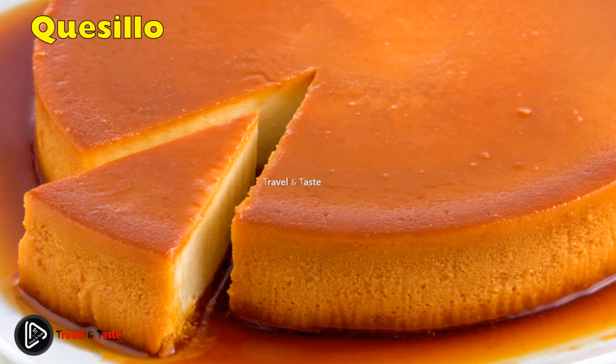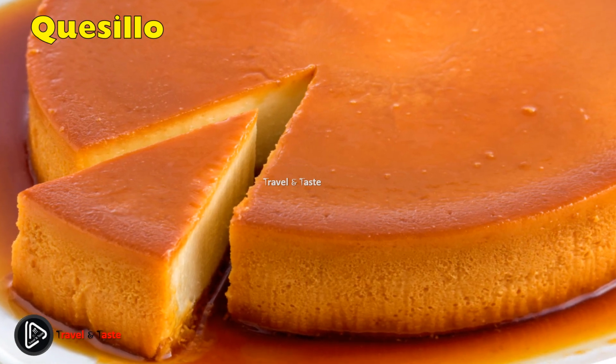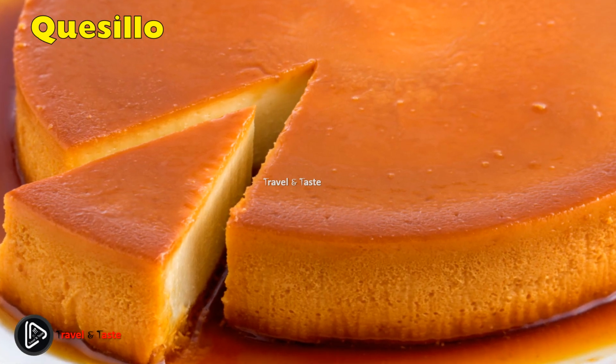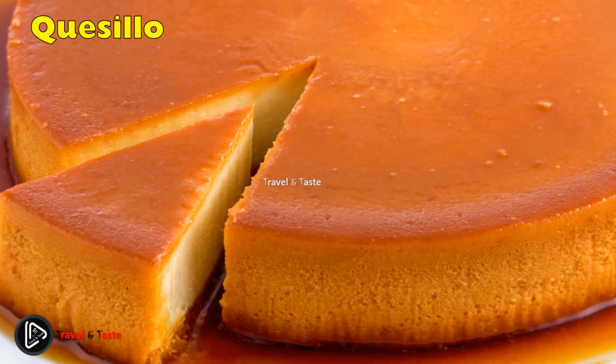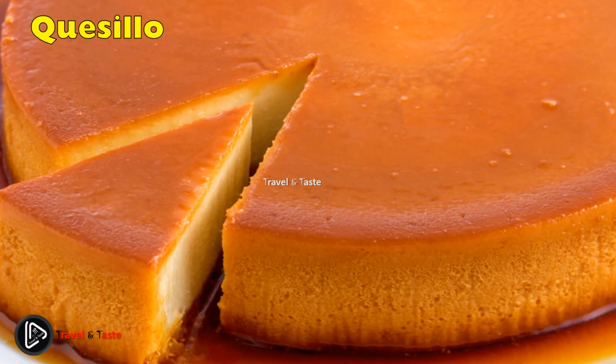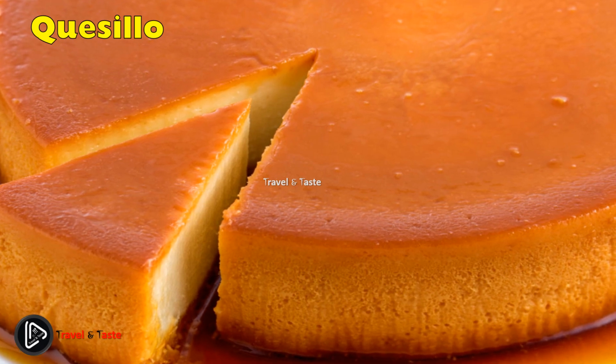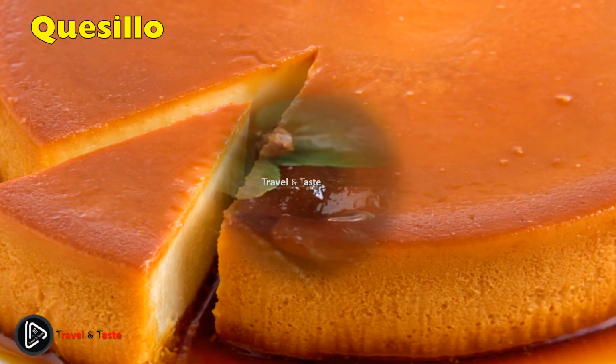The ingredients are blended and then poured into a caramel-coated mold. The mold is placed in a water bath and baked in the oven until the custard sets and becomes firm. Once cooled, the dessert is inverted onto a plate, revealing a luscious caramel sauce that coats the silky smooth quesillo.